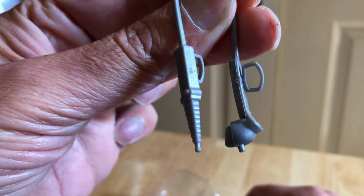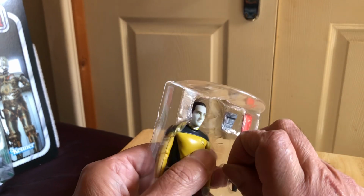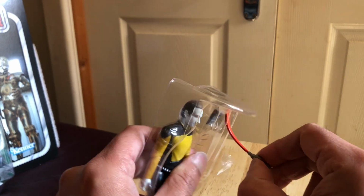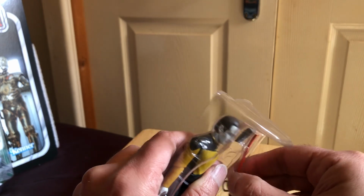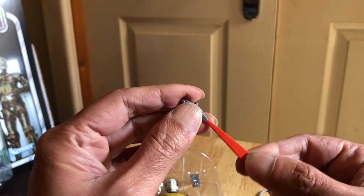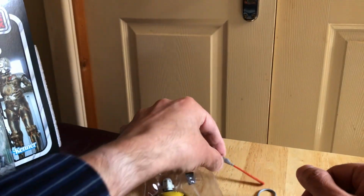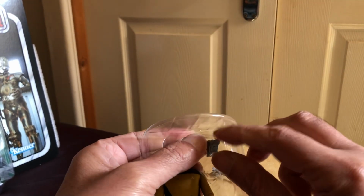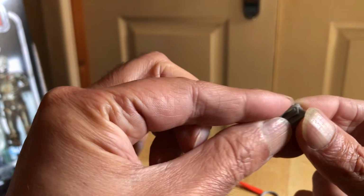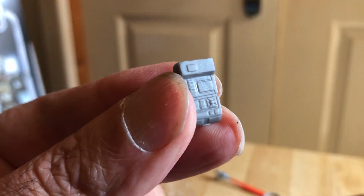But I mean, Playmates used to give you quite a lot of accessories with the old figures from the 90s, early 2000s. Comes with a phaser. This has a handle so the figure can grip it. The phaser is not removable, the blast. Not bad though. Comes with a little data pad, which also has that gripping thing, so you can hold it. Tiny, there's a detail on that.